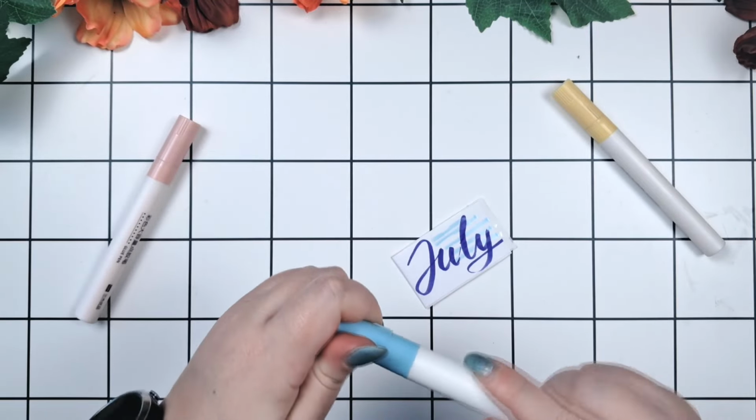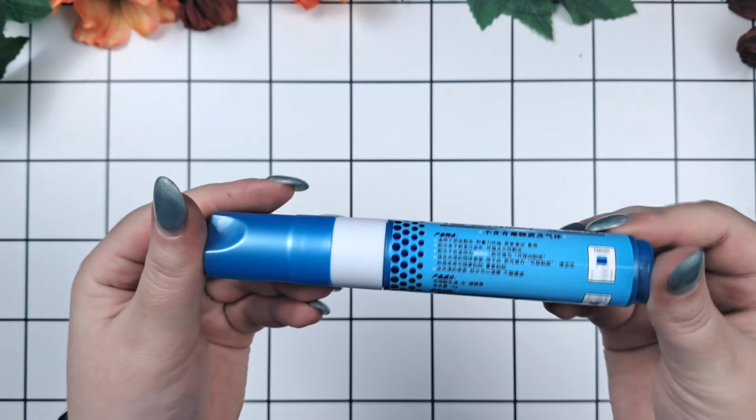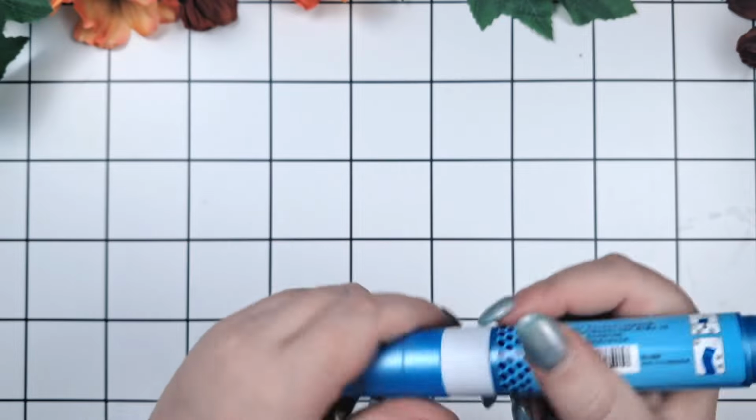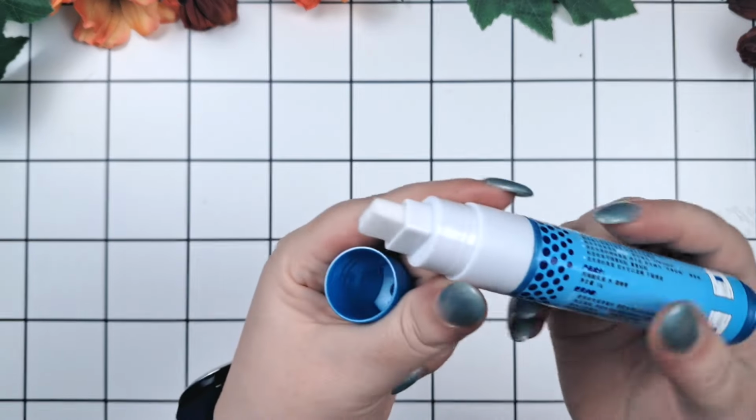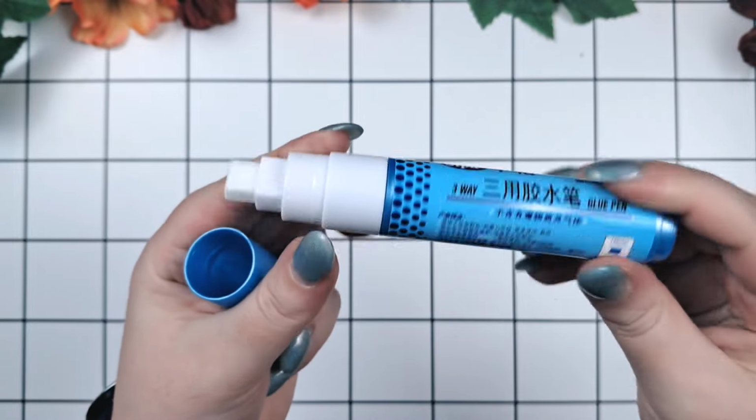The last pen is the same, but in bigger size, so I am not going to activate it. I am not sure how long it will last once you start using it. So first I want to use up the yellow and blue one I just tested.